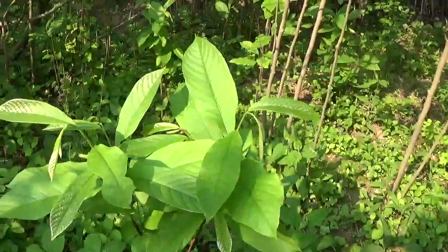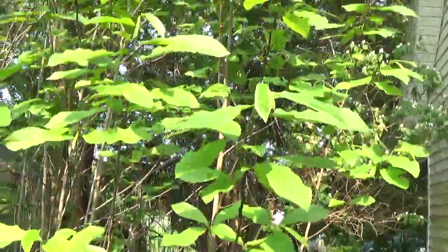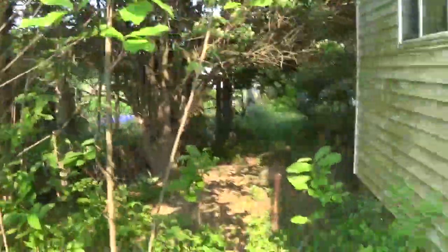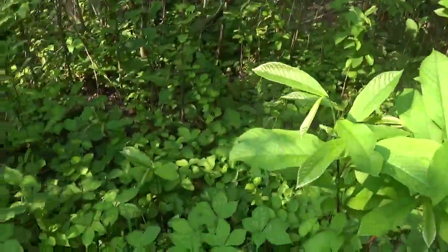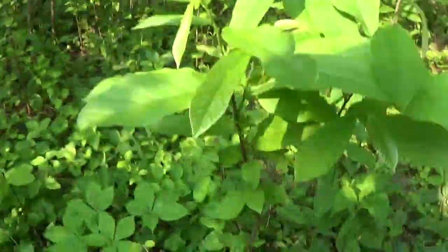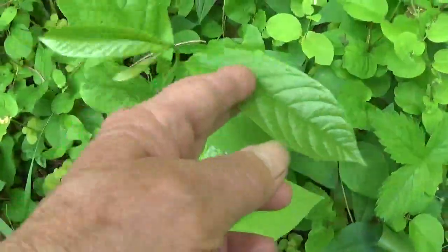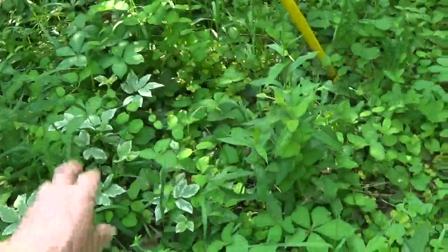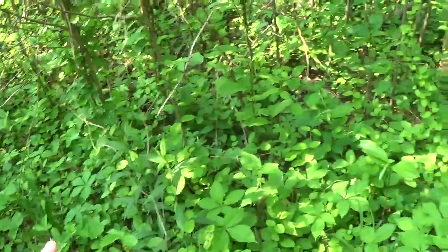Here's one of our little trees. Here's a few mid-sized pawpaws right there. There's some smaller ones back there. Oh, here's some little seedlings. These are fresh new little seedlings right here. This is probably a year old. And then of course the bishop's weed and I think it's called creeping Jenny. That's creeping everywhere.